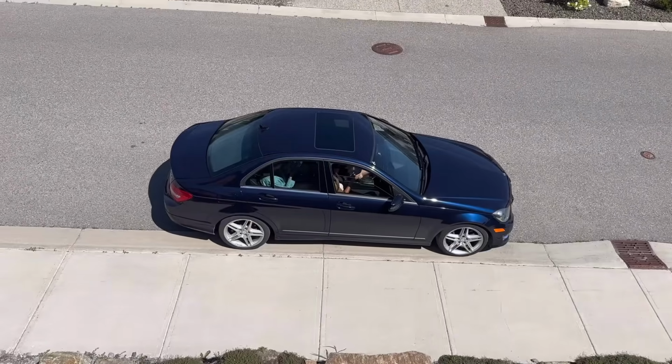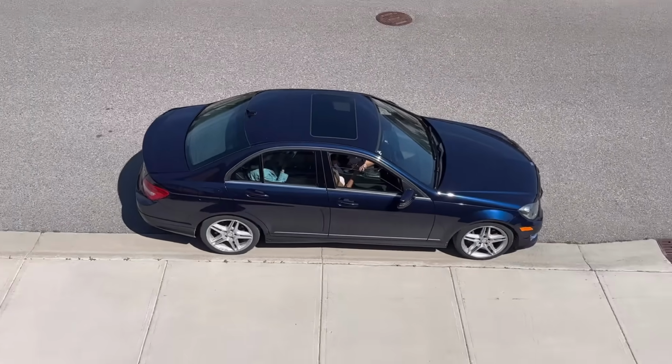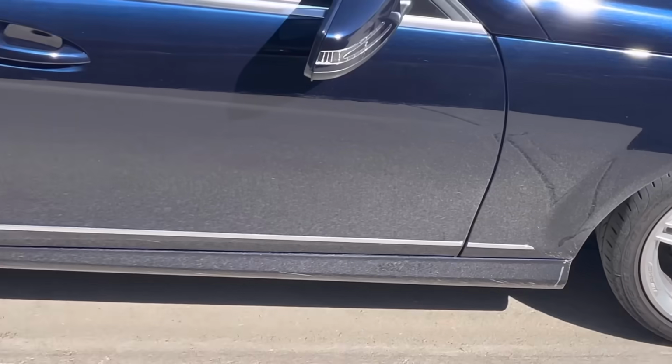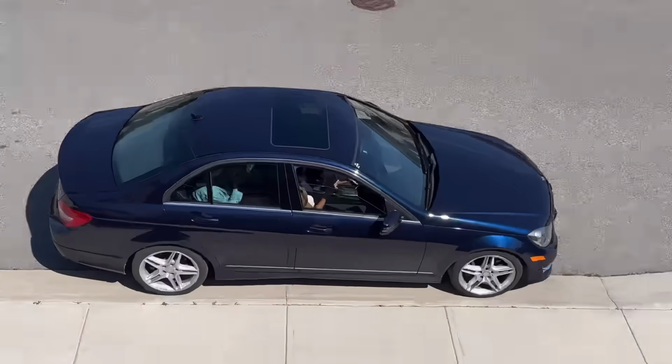So I let my future wife's friends borrow the C300. It makes me very nervous. Like, look at the wheels. They're literally perfect, those AMG wheels. Mia, if you're watching. So, this could be the end of the C300.